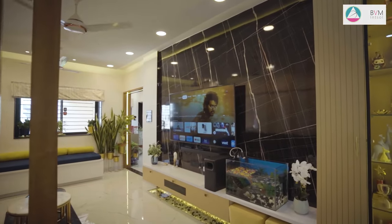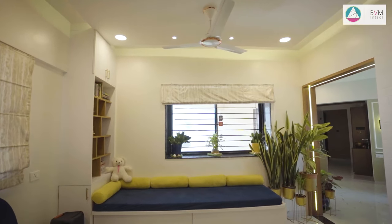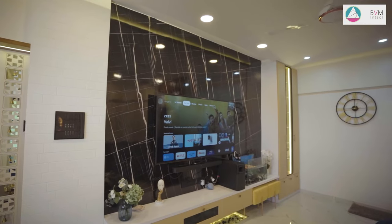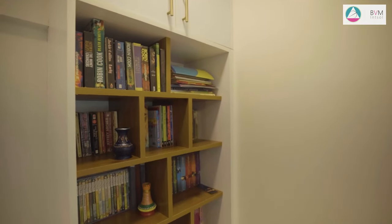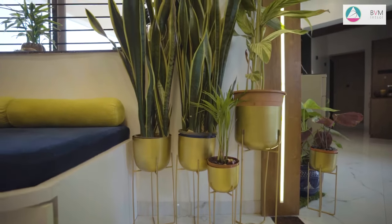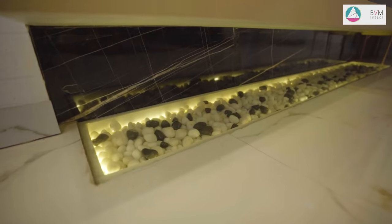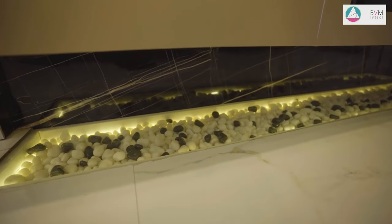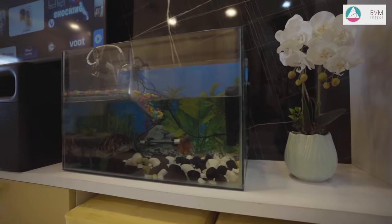Now, talking about the TV unit, it is done in black marble laminate with floating drawers. We have also added a bookshelf with hidden storage and divan sitting in the living area and some fresh plants. TV unit was highlighted with glass niche and profile lights with pebbles.